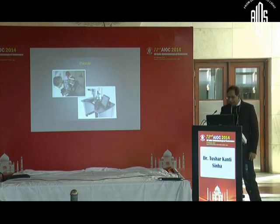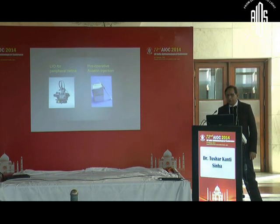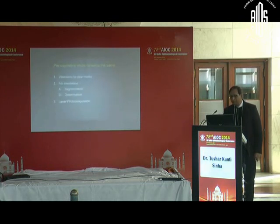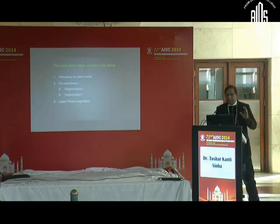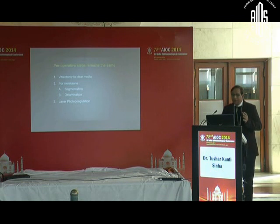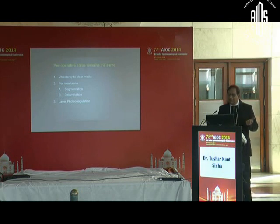And this is preoperative photocoagulation with Pascal or LIO when only peripheral retina is visible, and preoperative Avastin is very useful. But the basic operative steps remain the same. As in DRVS, you have to do vitrectomy to clear the media, and if there is membrane, then go for segmentation and delamination, and then laser photocoagulation.